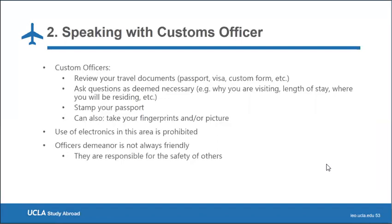In all cases, you will speak with the customs officers. Similar to the TSA agents, they are not there to be your friend. Their demeanor can often be very serious, but they are there for the safety of yourself and for others. They will review your travel documents, which includes your passport, your visa, and your customs forms. They will ask questions as they deem necessary. The questions that they most frequently ask are: why are you here? For how long? Where will you be staying? They can stamp your passport, and they may also take your fingerprint or your picture.